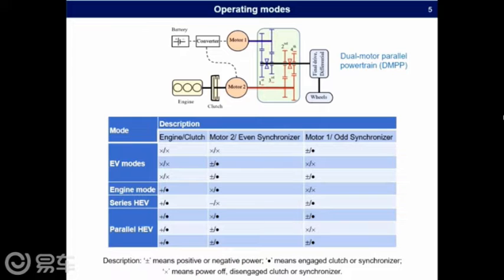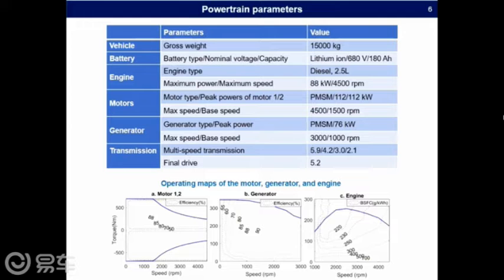The second configuration, DMPP, can operate in totally 8 modes, including 3 EV modes, 1 engine mode, 1 Series HEV mode, and 3 parallel HEV modes. Here, the EV mode and Series HEV mode are the same in comparison with the configuration DMSP. However, in engine mode and parallel HEV modes, the engine is connected to the input shaft to drive the vehicle directly.